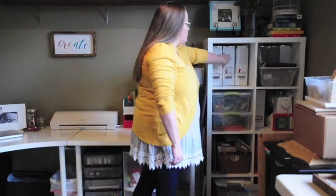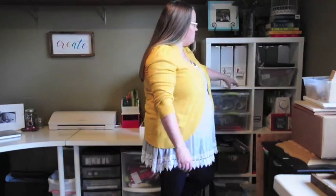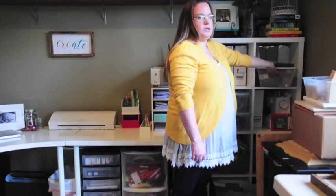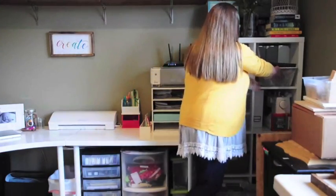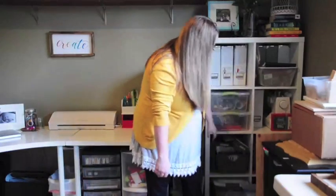So I have my girls' school book file boxes in here, and they just have their old composition books and things like that. And then I have, this is kind of a project bucket. I have little things that the girls are going to do in here. Again, just file boxes in there. I've got my sewing machine on the shelf down here with more file boxes.